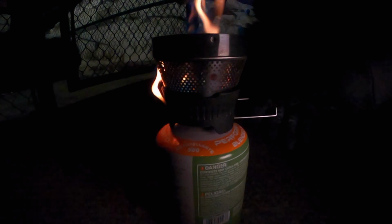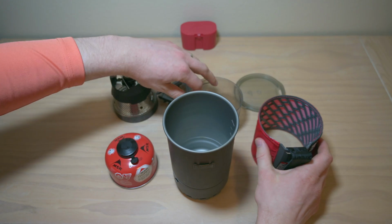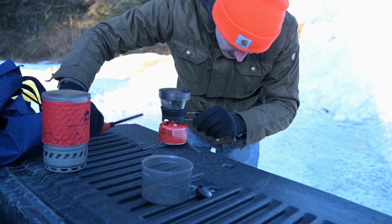I've inspected the O-ring and it looks perfectly fine. So at some point I'm going to send this back to MSR and they can dive into it and see why my stove just likes to burst into flames once in a while. Now, at the bottom of the pot is room enough for a small 3.9 ounce MSR fuel canister. Overall, the design features are great, and the build quality, you could tell, is high quality.